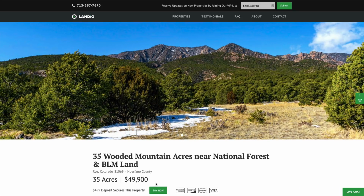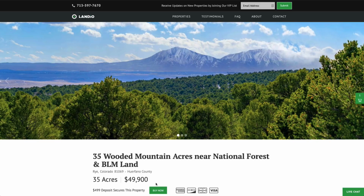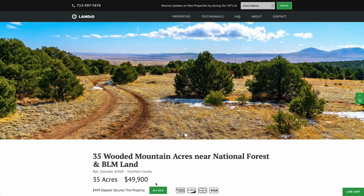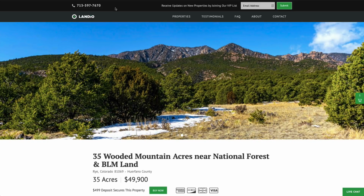That $499 deposit is credited towards your purchase, and we cover all of the closing costs. There are no commissions or fees, so your total purchase price for this property is just the $49,900. The remaining balance may be paid by wire transfer, cashier's check, ACH bank draft, credit card, debit card, or any combination of these methods. We make the whole process super simple, and it can be completed in as little as a day. If you have any questions, our phone number is on the top of every page of our website.